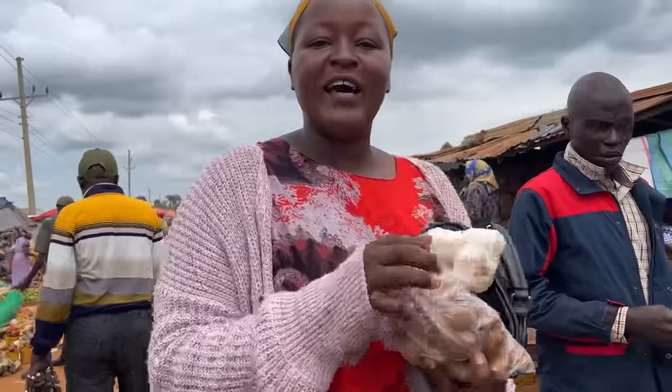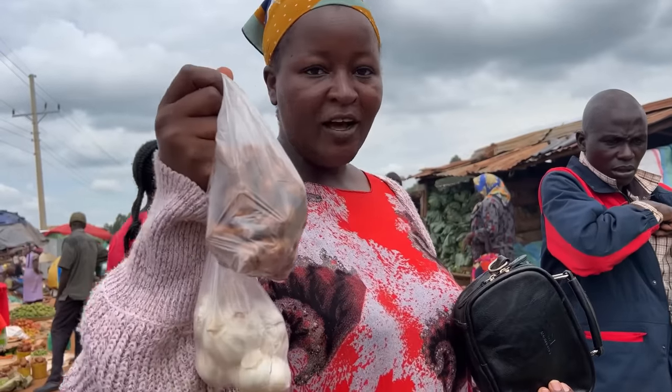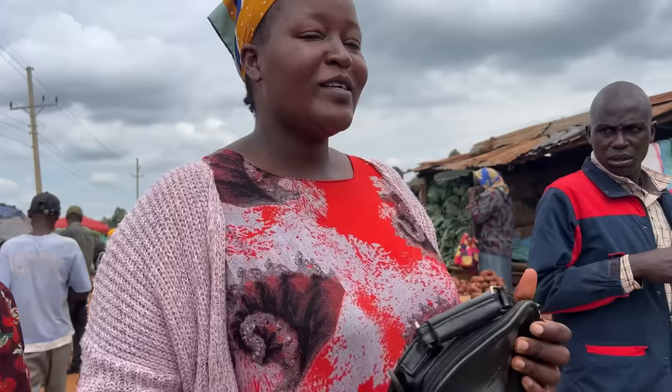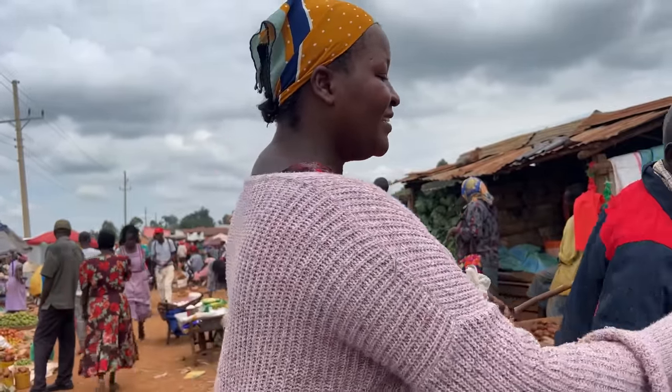So this one is garlic, it's $1. And this is ginger, $1. So this is the money, this is Kenyan money. Asante.